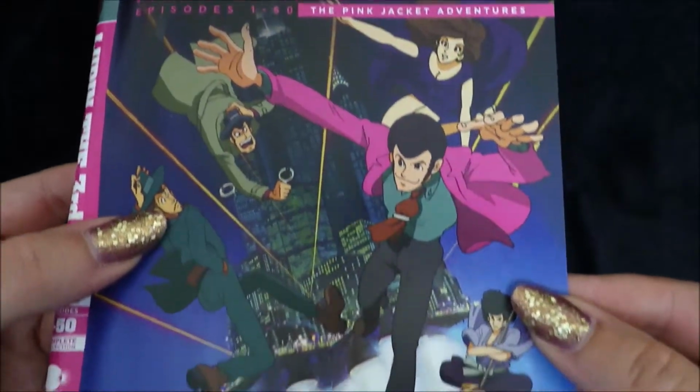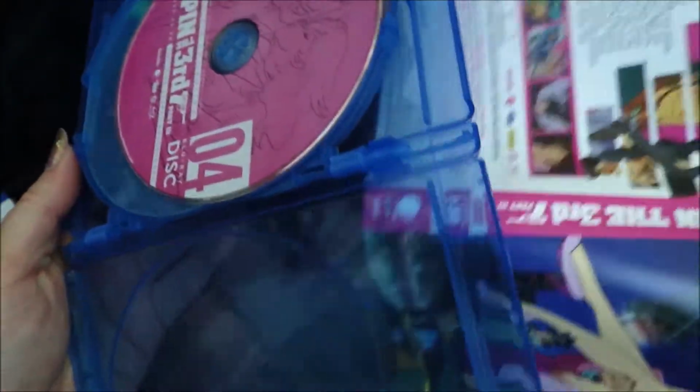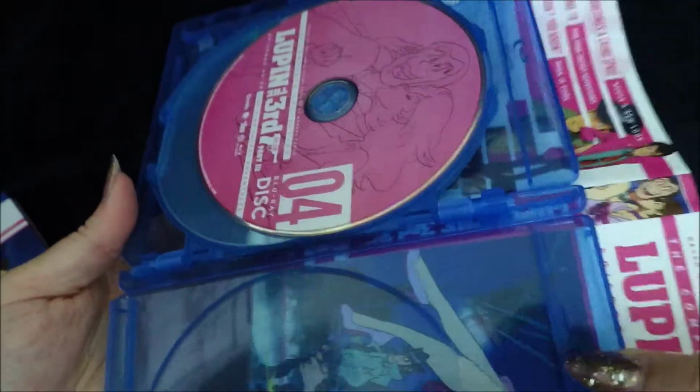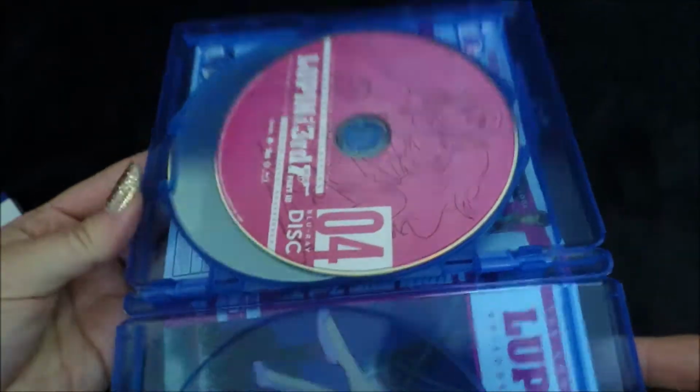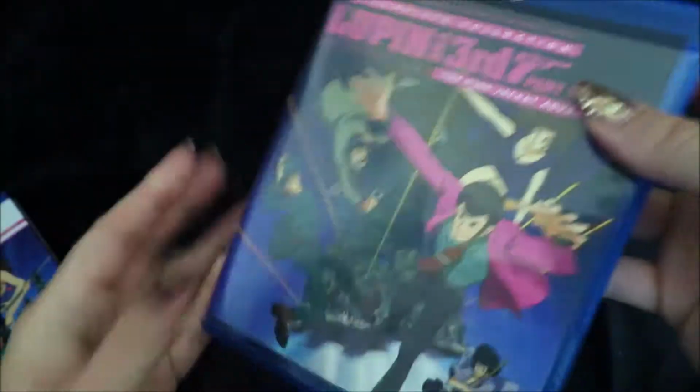Here is the alternate cover. Personally, I like this image a bit more, so this is going to be my cover, and I like that it's different from the slip. So, putting that all together, I'm very pleased. It's just nice to have the seasons all together on the shelf. I don't know. I really, really like it.